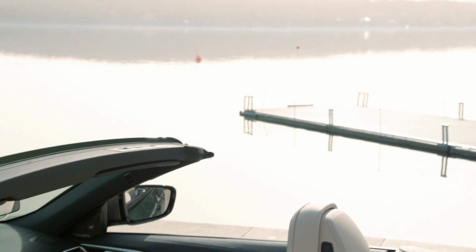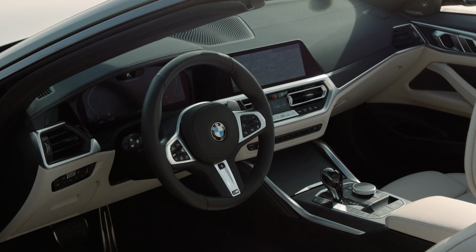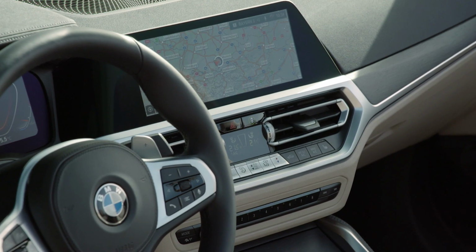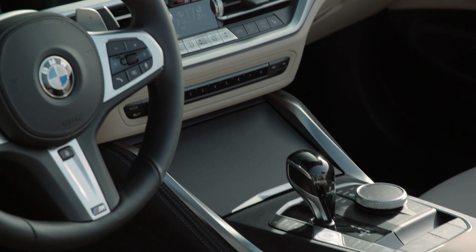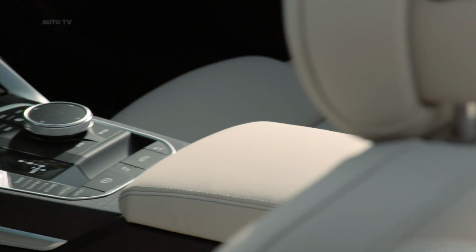The 4 Series convertible is fitted with BMW's latest connectivity and infotainment features, which means you can manipulate the vehicle's dynamic settings in multiple ways, while the navigation is fed real-time traffic information and connectivity with mobile devices works seamlessly with Apple CarPlay and Android Auto capability, and a head-up display is optional.